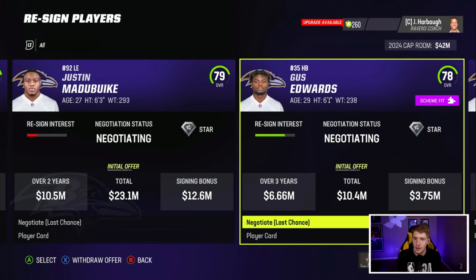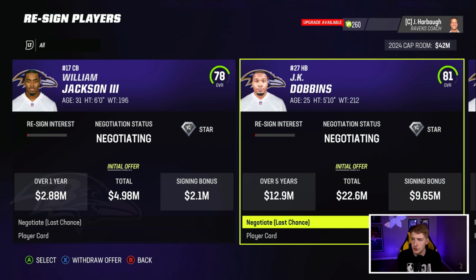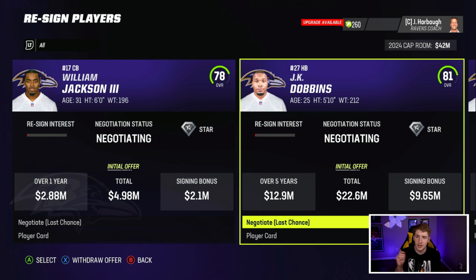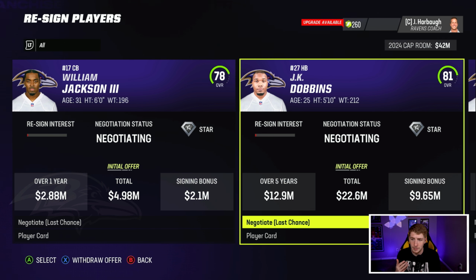So Duvernay, Edwards, Justin, Queen, Dobbins, Will Jack. So I'm not bringing back Will Jack. Dobbins, I think I am going to try to bring back, unless we just get a better running back, which I love J.K. Dobbins. I think he has all the potential in the world, but there might be a better running back in free agency we can snag that might be even better, that would upgrade our rushing game.